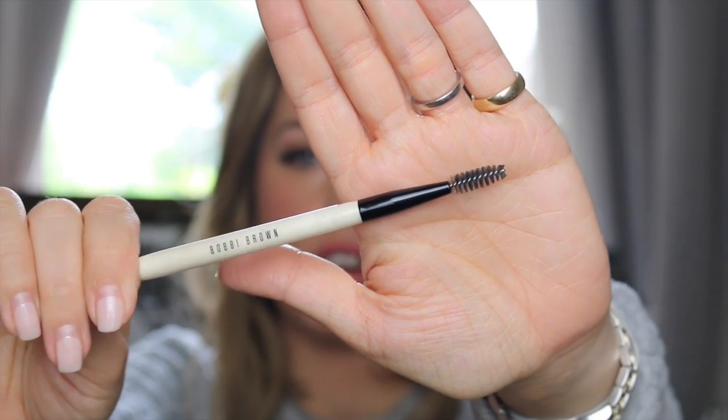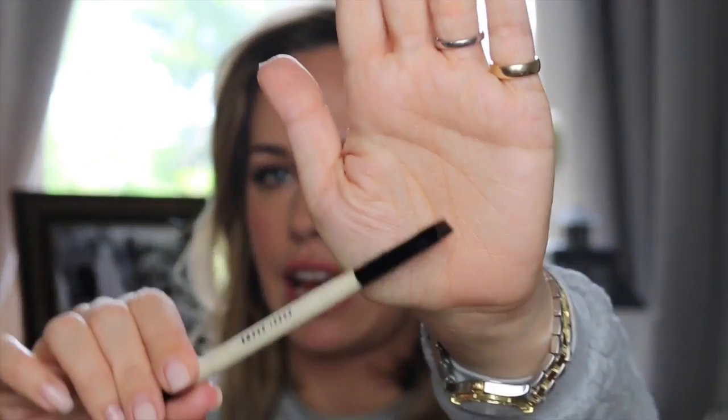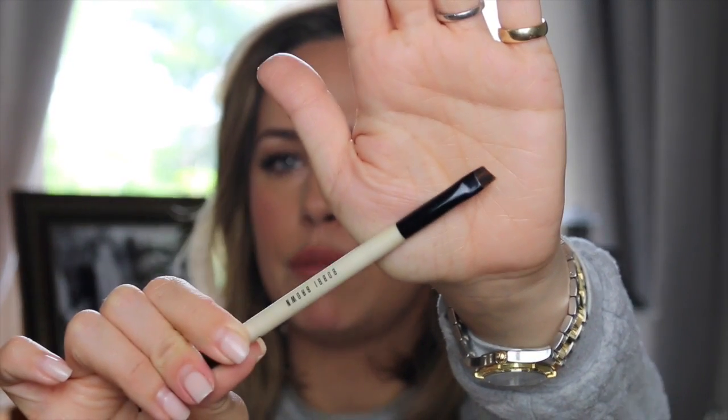It's a dual-ended brush that on one end has the gorgeous spoolie, which is great for, of course, grooming your brows, and then the other end has this brow definer, which is essentially a hybrid of the eyebrow brush and the eye definer brush that I just showed you. So a mixture of some natural and some synthetic hairs, and this is excellent for application of the new Longwear Brow Gel.